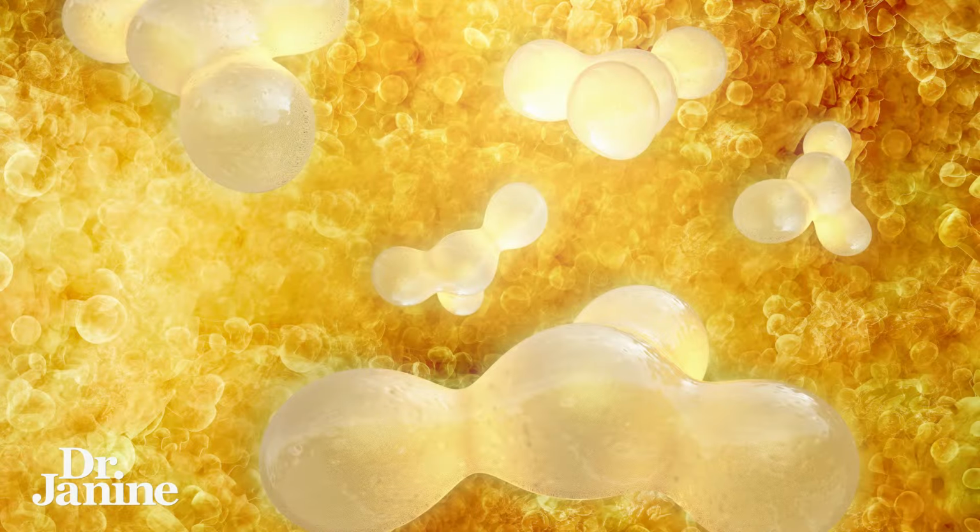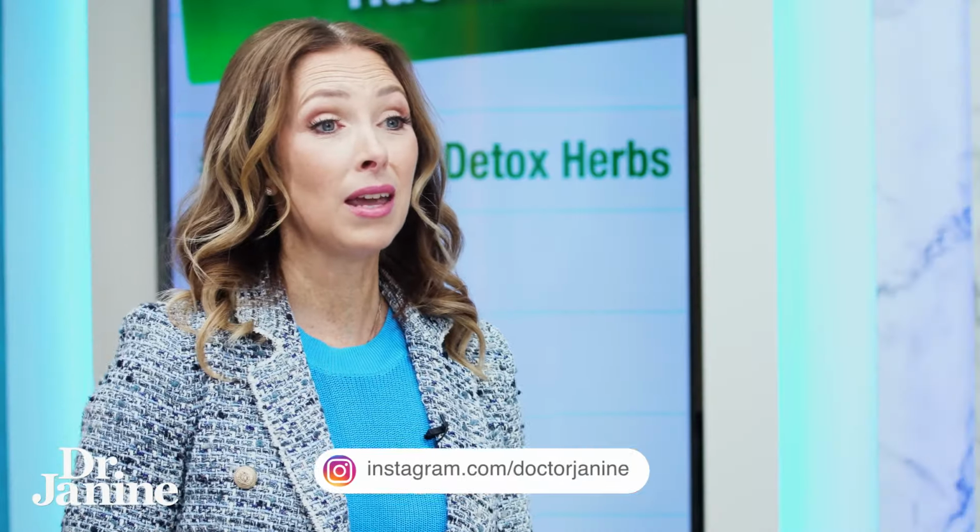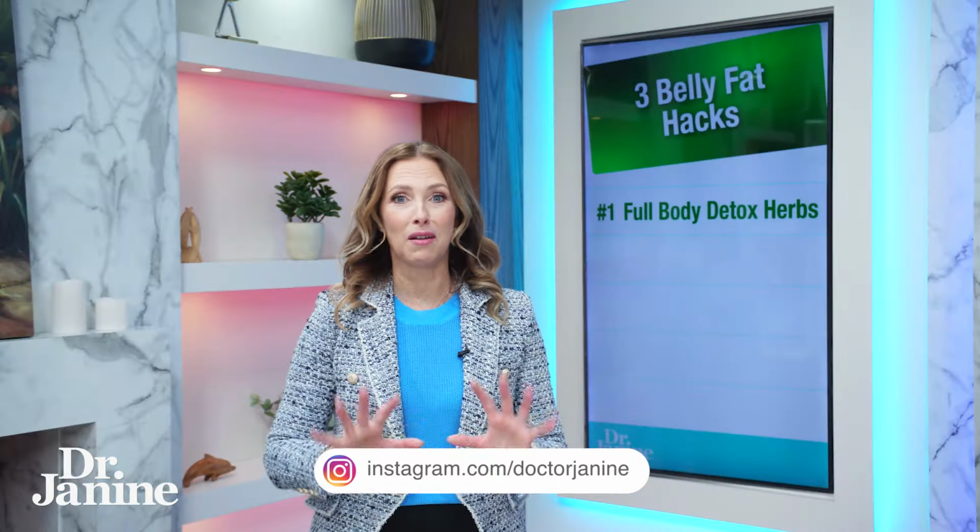Your water weight as well, because our body actually holds on to excess fat and water to help dilute those toxins to protect our internal organs from that toxic load. So by getting rid of those toxins, naturally you start to lose a bit of that weight and that extra water weight by doing that full body detox.